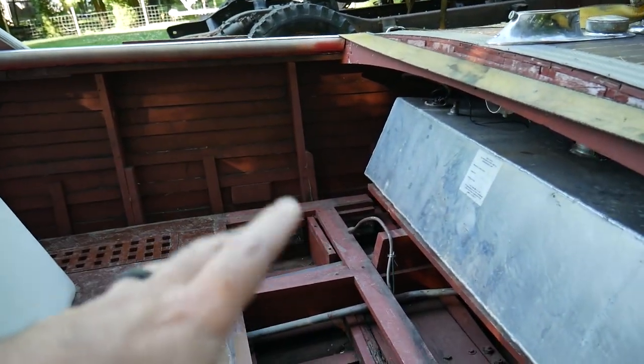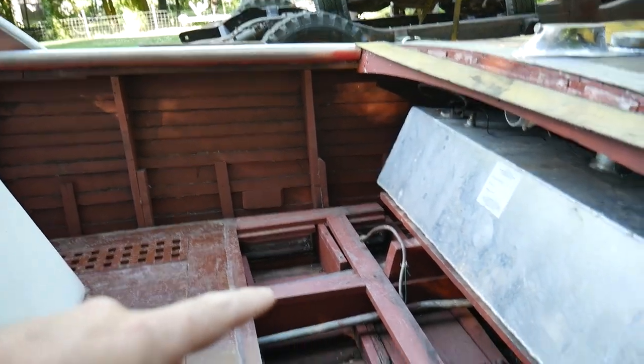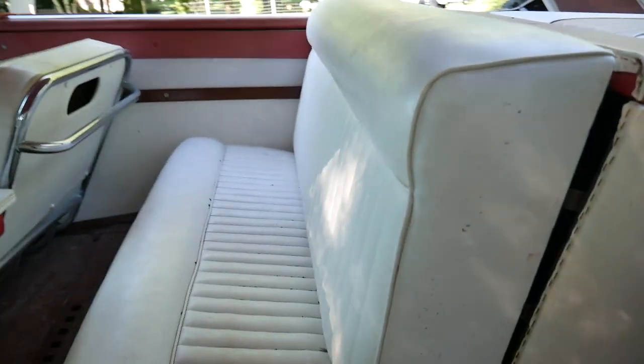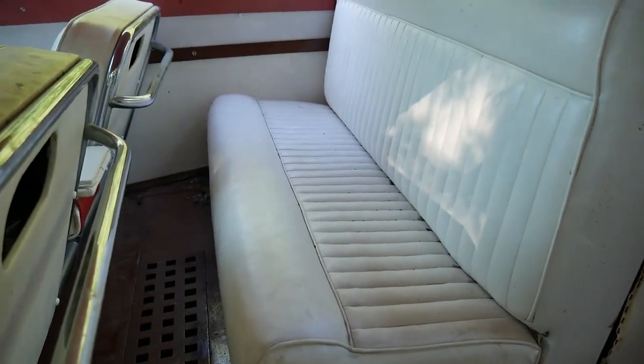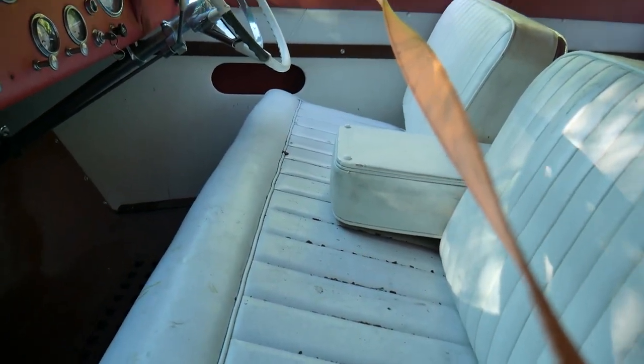The seat back here was about the worst of it. It had a few little rips in it. It's in the back of the truck right now. And the seat frame needed to be fixed. But other than that, the interior is actually in really, really nice shape. So you can see this seat's in nice shape, just needs to be cleaned up a bit. Same thing with this front one, just needs to be cleaned.